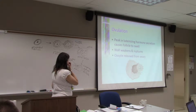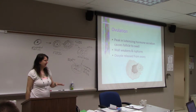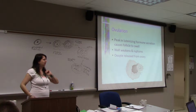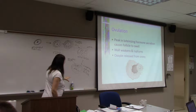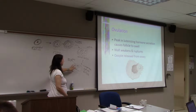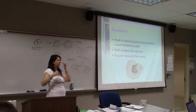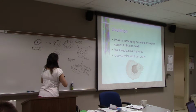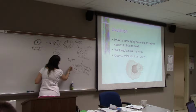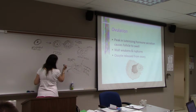Ovulation. The levels of luteinizing hormone spike at about day 14 of the cycle. That causes the follicle to swell. The antrum fills with more and more fluid until it ruptures. And at that point, the follicle separates into 2 parts.